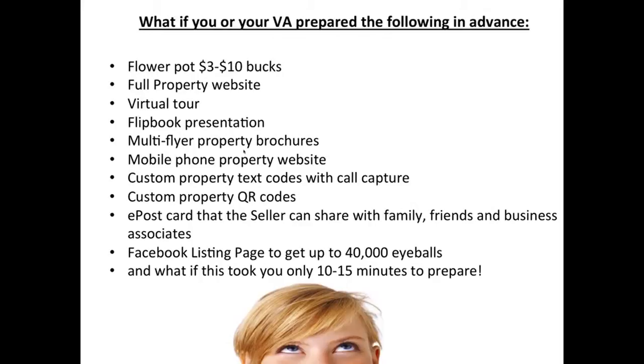Now, I was talking to Vicki about this. This is kind of funny. What if you took a neighborhood, just throw this out there. What if you took a neighborhood of 300 people, 300 homes, and none of them were for sale. Let's just assume that none of the 300 are for sale. Maybe one or two is, no big deal. And we made up a website for each. You hired somebody, and you made up a website for each one of the homes in that neighborhood, okay? A single property website, multi-flyers, mobile home property website, custom property text code, QR codes, e-postcard, virtual tour, property website, all that stuff you made up for all 300 homes.